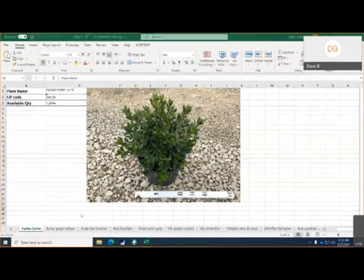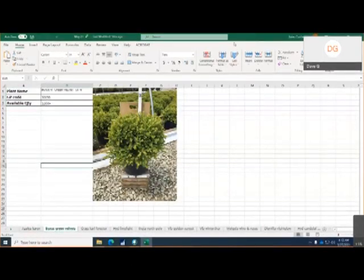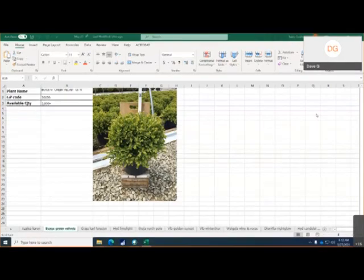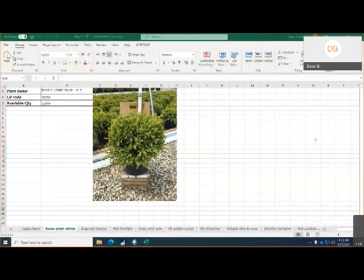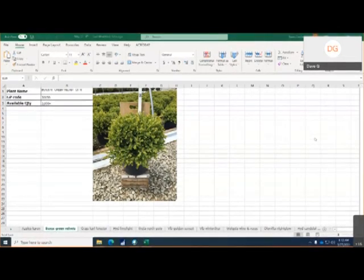Next is green velvet. So this is our 5 gallon. We're a bit limited on our 3s, but we just wanted to show you, this is the tall 5, just how fantastic these things look. Great sizing. I know you got some of them booked that you'll be sending out, but we have an additional 2,000 that are available. So we want to keep pushing this crop.